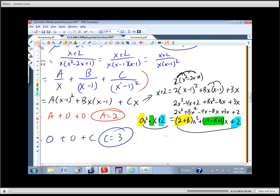Now let's take a look at this part right here. 0 equals 2 plus b. Well, if 0 equals 2 plus b, then what's b? B is negative 2. And there's your last answer. So you have to go through that mess to figure out what B is. You're going to need extra paper. Okay?